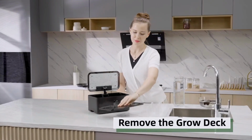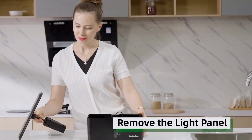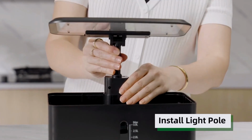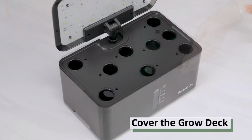This smart pump also supplies oxygen for better root development. And if you ever worry about forgetting to water, don't fret. The indoor herb garden comes with a handy water shortage indicator, so you'll always be in the know.